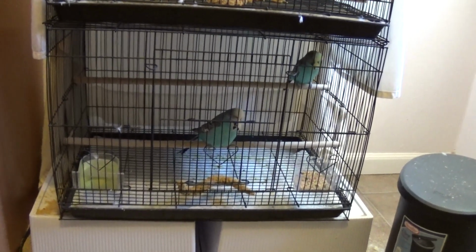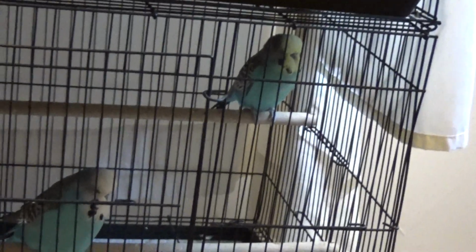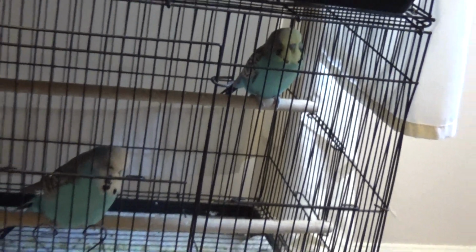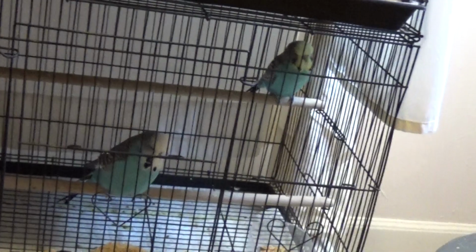This is Dusty and Boo Bird. They're in here at sick bay. Boo Bird I spotted the other day when I was making a video. He just didn't look good. Hunched on the perch, eyes closed, looking a little fluffed up. And when I caught him, I found that he's light. He's lost weight.